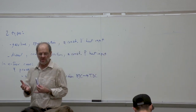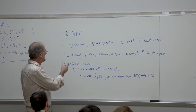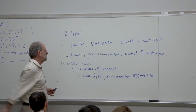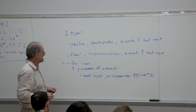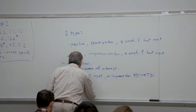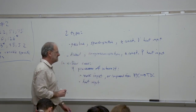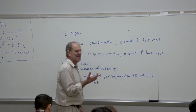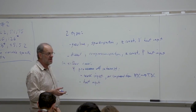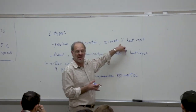After the work input takes place, that's when either the combustion process begins under the influence of the spark plug, or the combustion process begins as fuel injection occurs in the diesel engine. So that's our second one. So this is heat input. Now the heat input is always going to begin at top dead center. And of course, if it's a gasoline engine, it's going to end at top dead center too, right?